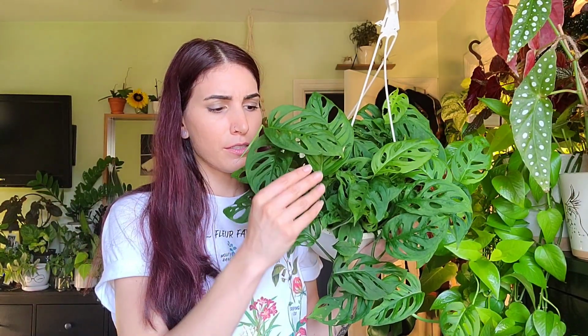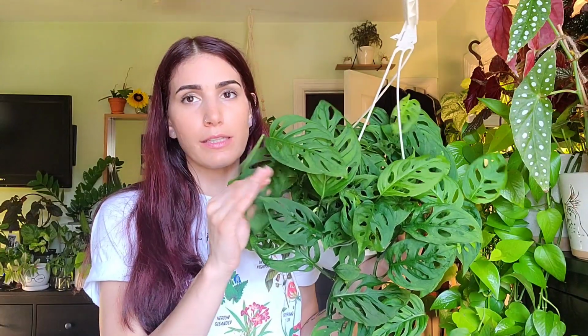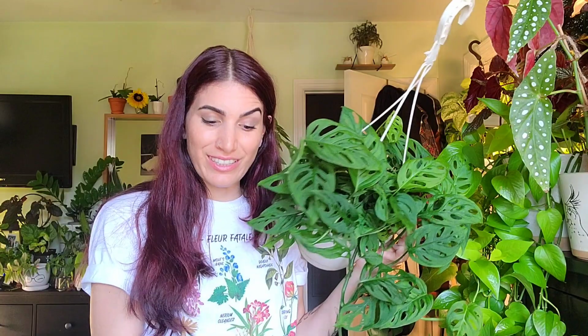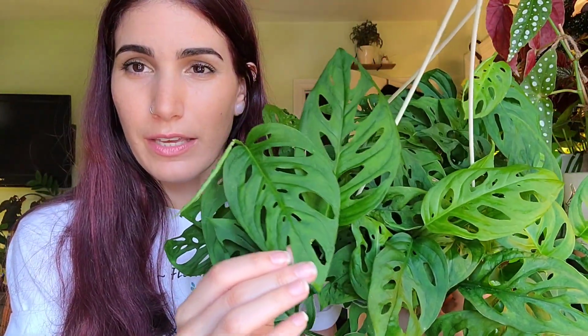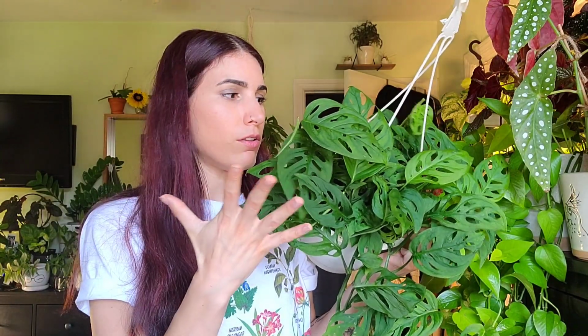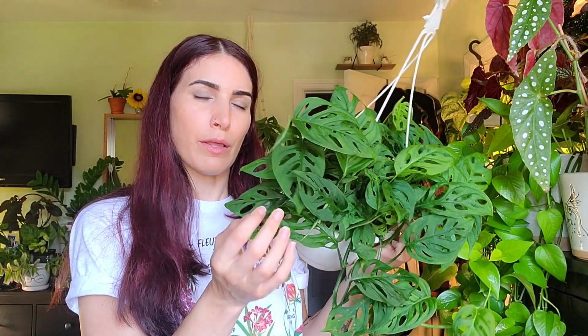So some key differences that I have found online between the Acuminata and the Adansonii is that the Acuminata's leaves are not only bigger, they tend to be rounder and darker, like this one, and people tend to say that they feel thicker, less corrugated, which just means that they feel smoother, like they're not wrinkly the way the Adansonii leaves get kind of wrinkly, and they feel more rugged, people have said.